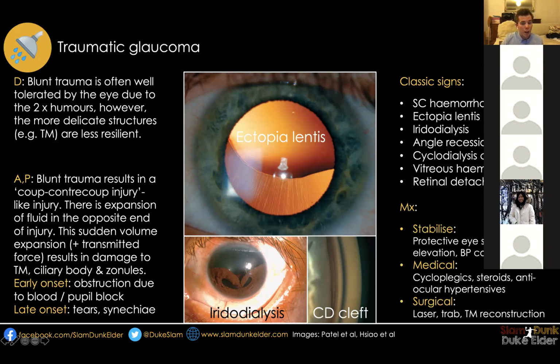So once again, stabilize the patient if they've had an injury, okay? Obviously the eye probably wouldn't be the priority if they've had a significant injury, A, B, C, D, E. But otherwise, once you do get an ophthalmologist to see them, you would put a protective eye shield, elevate the head to reduce pressure, as well as get blood pressure under control. You'd stop the people from spasming if you can with cycloplegics. You'd pop steroids in, you'd pop anti-ocular hypertensives, and eventually you need actual surgical correction of the underlying problem. So fix the iris, fix the cleft, or get the lens back in place so it's not protruding through the iris and putting pressure on the trabecular meshwork, okay?